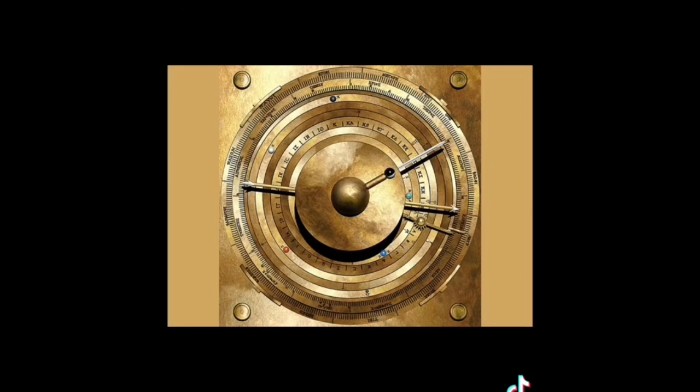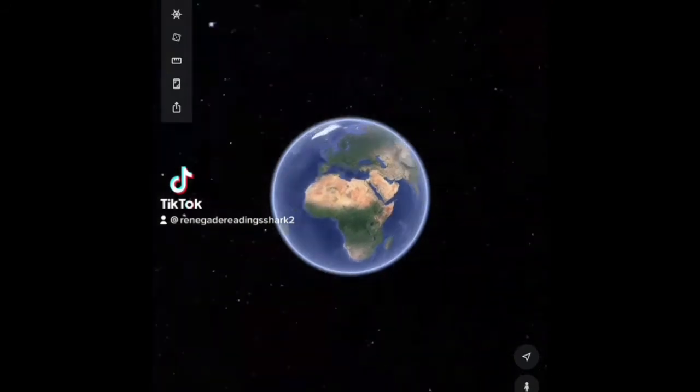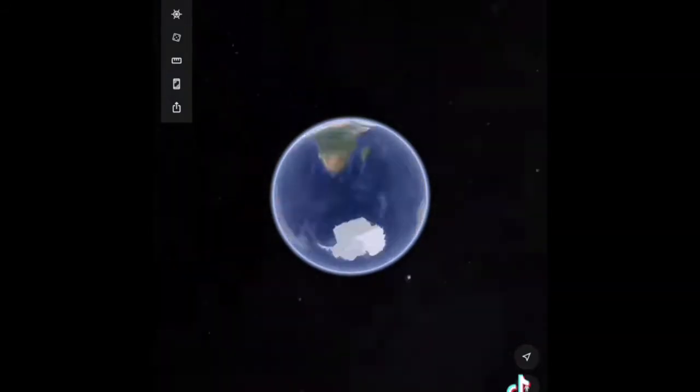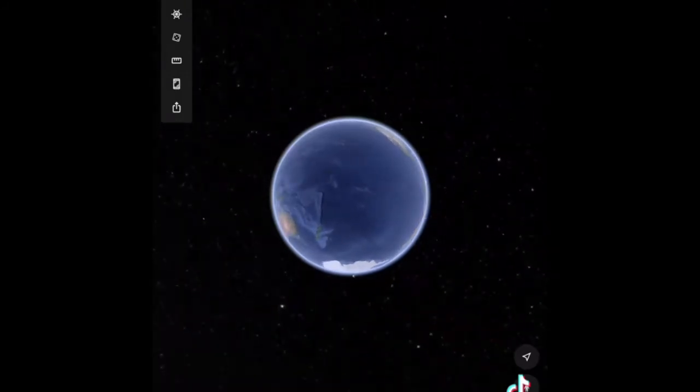That's for sure. Interesting. If we go to Google Earth, one thing that I find really interesting is you can make it to where one entire side of the ball is water. Now, isn't that convenient? If we weren't really on a ball, wouldn't that be something that would need to be done to hide the fact we're not on a ball?